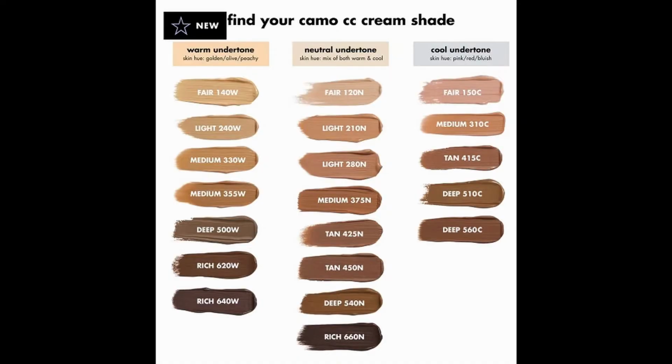I prefer using a dampened sponge. I did not care for the Duo complexion brush. Now this retails for $8, and of course you have one side for foundation and the other side for concealer. I mean, it's a nice brush, but for this particular foundation, I found using a dampened beauty sponge works best on my complexion. Now remember, it does retail for $14. It comes in 20 shades, and I am in the shade Fair 140W. Now it is super light on my complexion, but during the course of the day, I think it did kind of blend into my complexion and look much better and less ghostly.